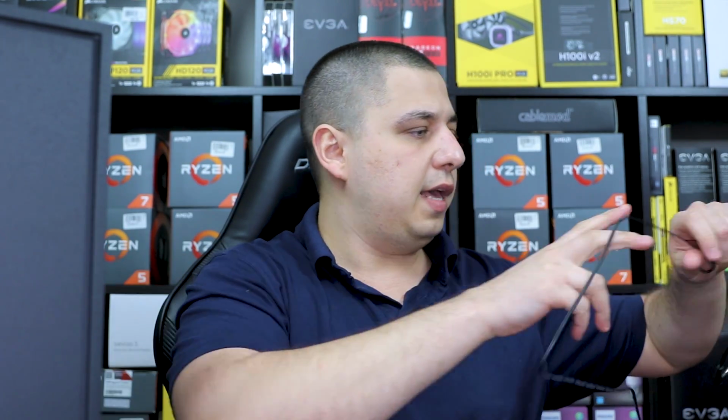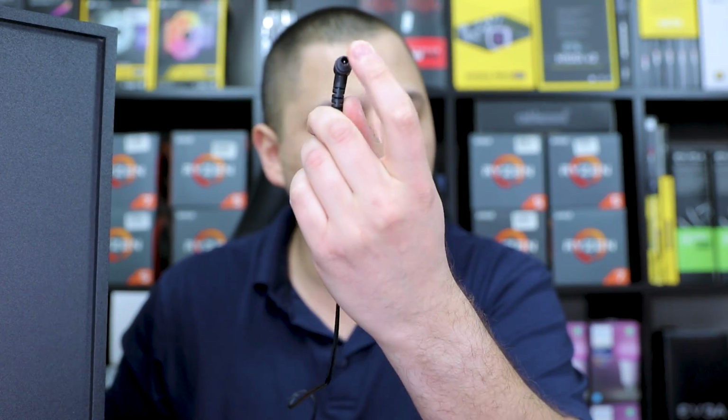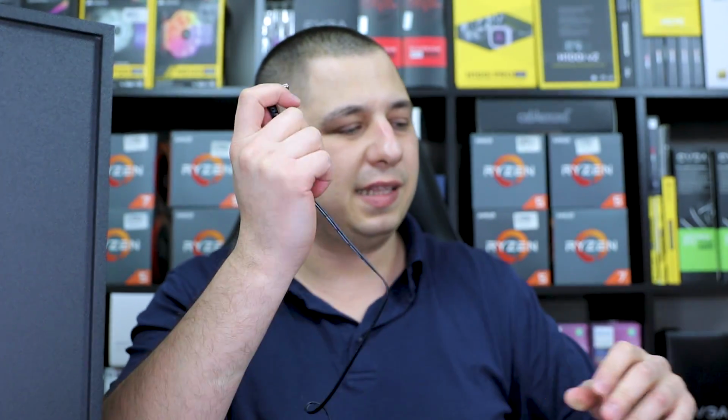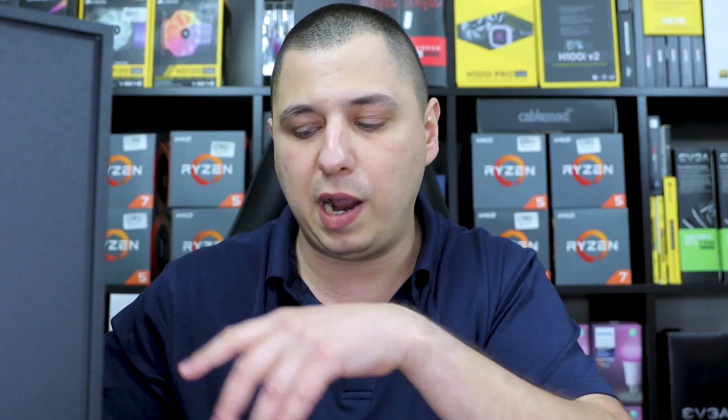Now guys, this is not a wireless sub, which sucks. What does that basically mean? This is the power source for the sub. You just plug it in anywhere in the house, and that's it. The soundbar is going to automatically read the sub wirelessly.